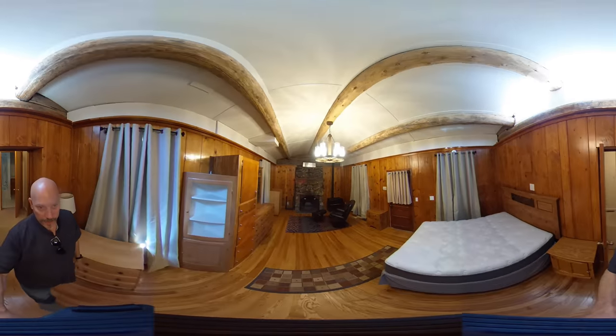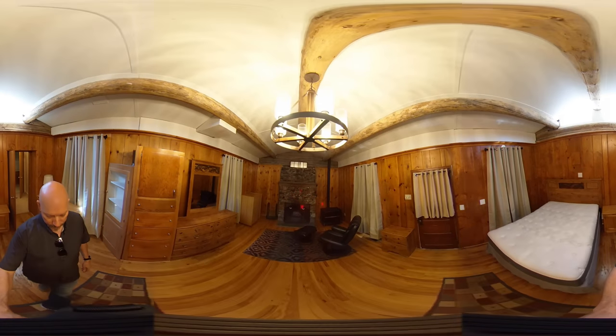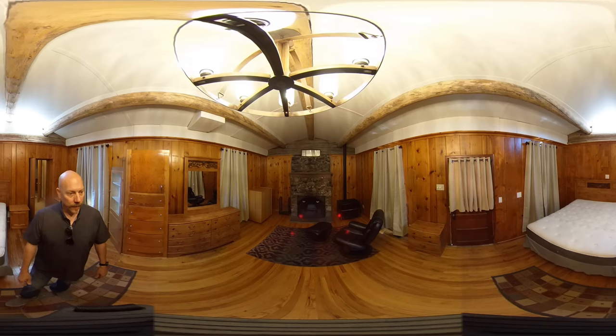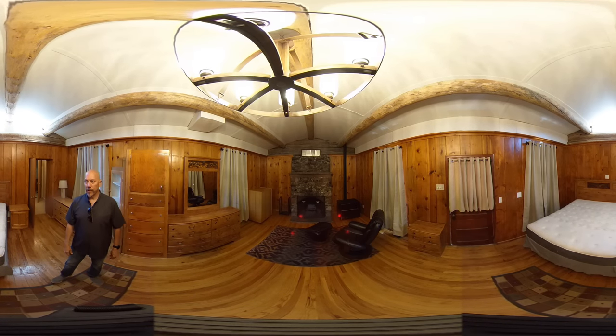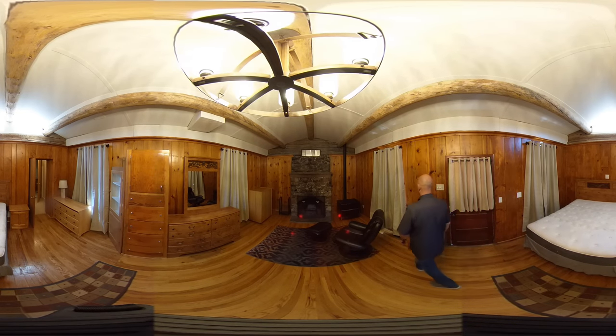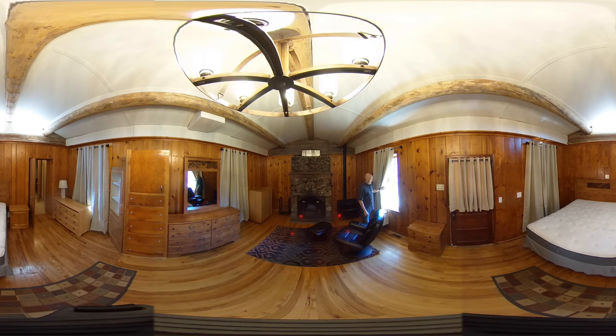This is the original cabin built in 1899. It's had some renovations, but the basic structure is original. Still got the original exterior door. There are a lot of windows in here. These are the original windows. They're single pane wood framed windows. Pretty old and probably not very energy efficient.